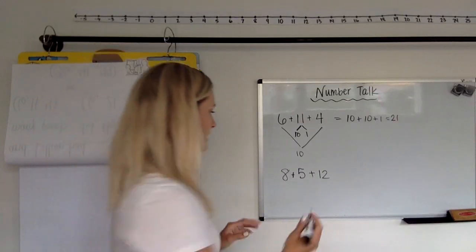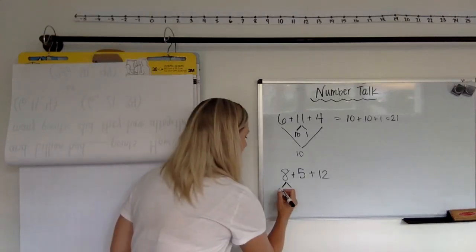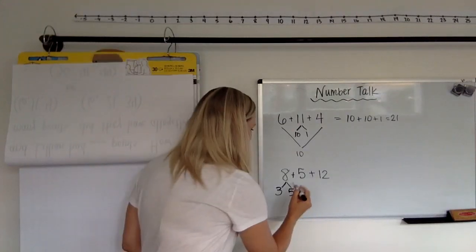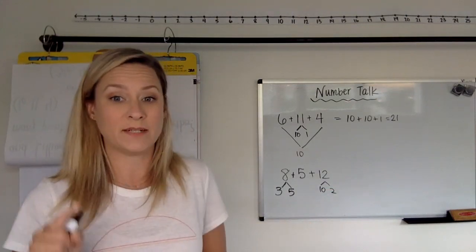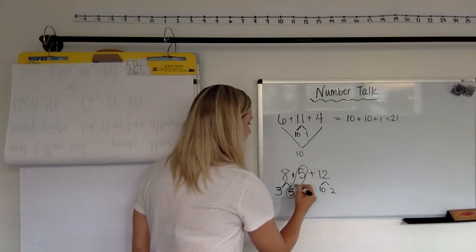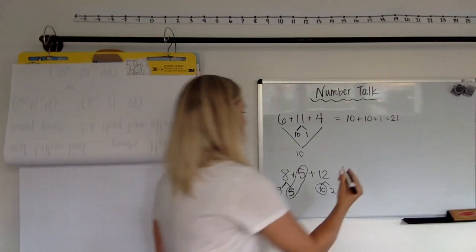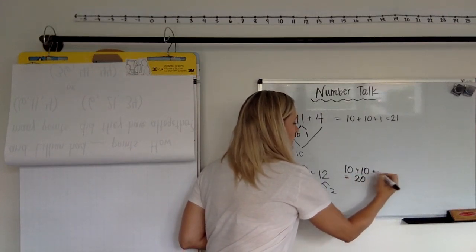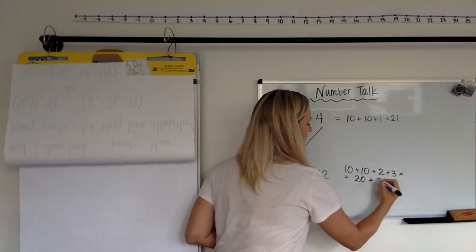But you might also see some more 5s coming out. They may decompose this 8, so break it apart into a 3 and a 5. They find 10s everywhere, trust me. So they may do that, and they may break this apart into a 10 and a 2. But this is all done mentally, right? We're building mental math strategies. So they've found a 10 to connect on here, and they have a 10 here. So they're thinking about 10 and 10 make 20. So 10 plus 10 make 20, plus 2 plus 3 more makes 25.